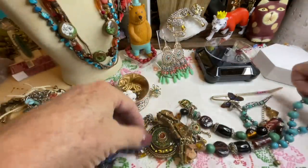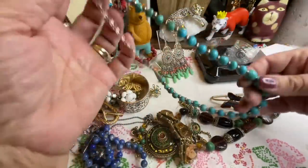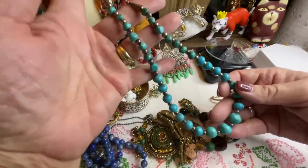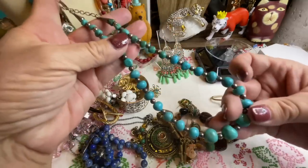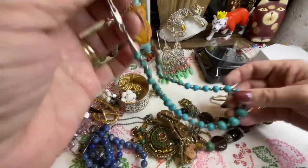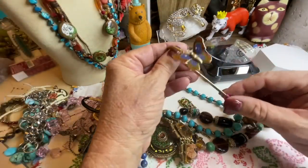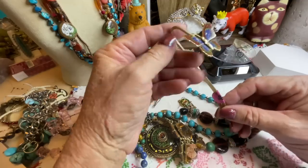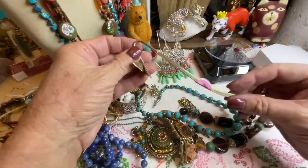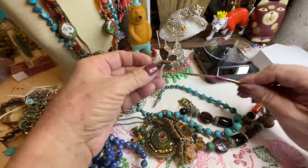Really a nice necklace. And then another one of the faux turquoise. It almost looks like it has different stones at the very bottom. Well, it definitely does. That's crazy. And then this one right here, this little enamel butterfly bookmark. I think it had 10 cents on it. Made in Taiwan. Really cute.